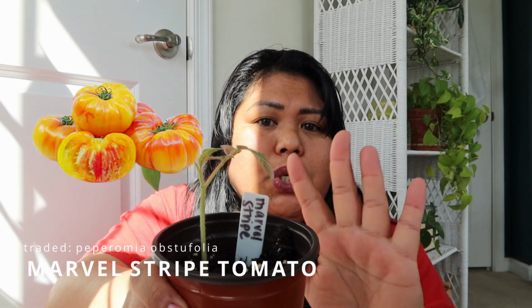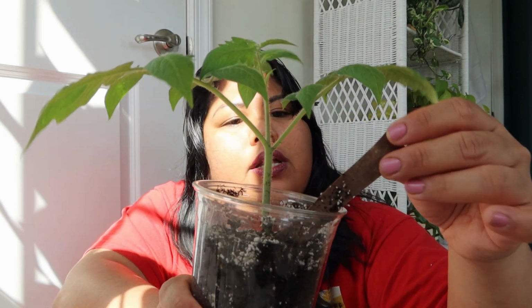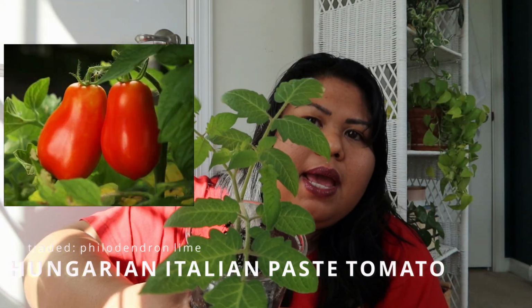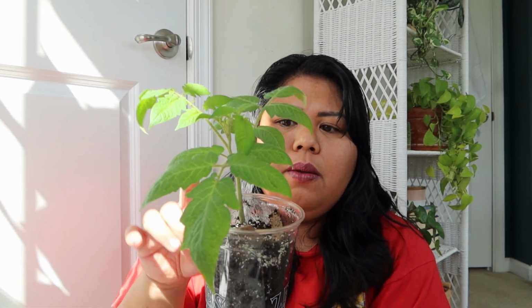If I can find a picture of how the tomato would look, I would insert it here. Just watered it so it's wet. And this one is the Hungarian Paste, and she told me that this is the tomato that is used for salsa. And this is a determinate tomato plant, which means it would bloom once, produce fruit once, and die out, which is great because I have too many tomato plants. I think I already have like 2 planted outside, and I still have some seedlings that I'm growing.